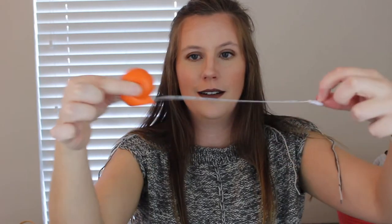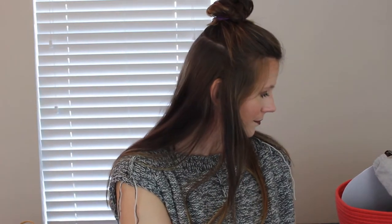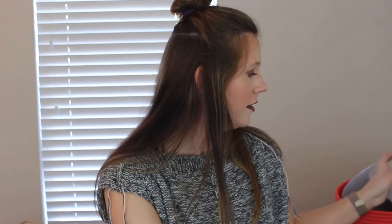Oh, I have a little tape measure in here. It's a little snail. So cute. And this is in my Daisy Girl and Company bag, the Peter Pan one that I love so much. Did I say that's by Andrea Mowry? I feel like everyone knows that.